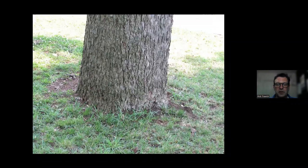This is a tree where it just looks like a stick was stuck straight in the ground. There's no taper associated with the root system whatsoever. You don't see the root flare. So you can tell that the grade was changed in this area, and there are a lot of problems associated. This tree is probably dead by now.